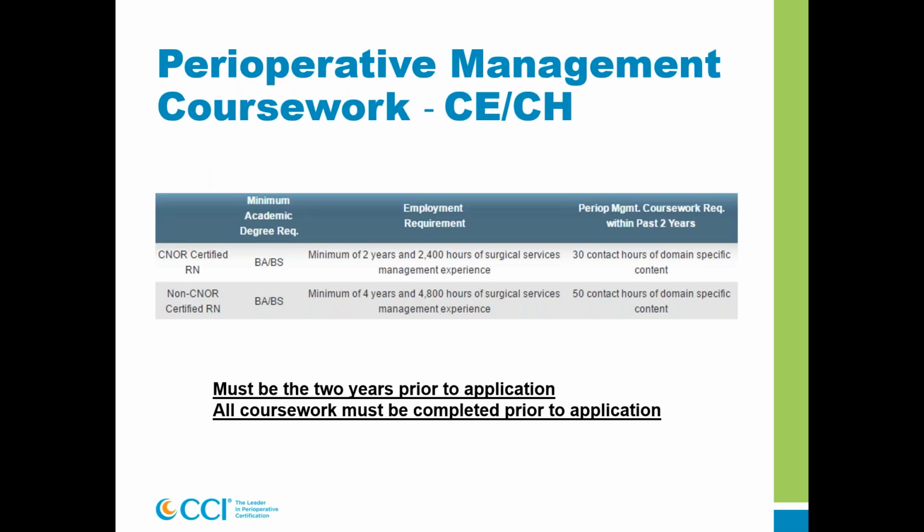So here's a breakdown of CNOR versus non-CNOR. So if you have your CNOR, you have to have your bachelor's, then you need 2 years and, not or, 2 years and 2,400 hours of surgical services management experience and 30 contact hours related to those 7 domain subject areas. Non-CNOR, bachelor's, then you do need 4 years and 4,800 hours of management experience. Then you would also need 50 contact hours related to those 7 subject areas.